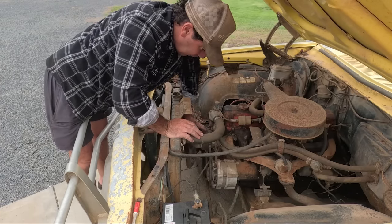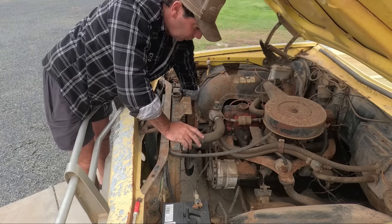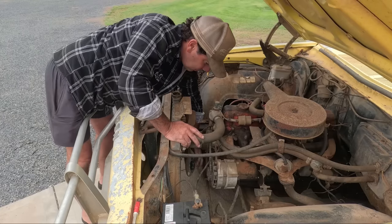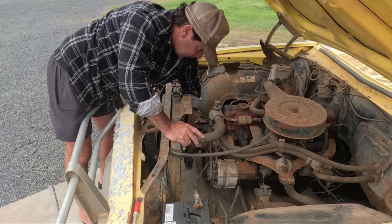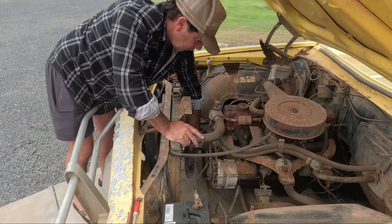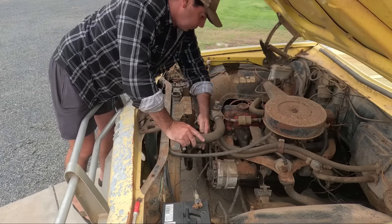Can do it with one hand. To there, that gets a bit tighter. You can hear it wanting to build compression. I'll go the way it should be and see. A little bit of compression there. Not there though. That was really easy. Might have a stuck valve or something.